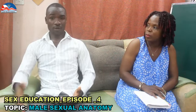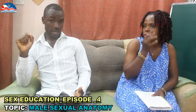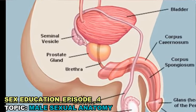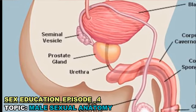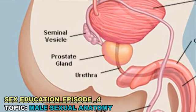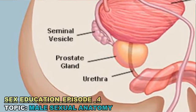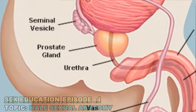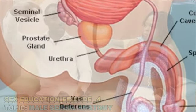Then another thing is the urethra. We've been mentioning the urethra all over since we started. This urethra is like a tube, just like the shaft we mentioned in the external parts the other time. It is found inside the shaft, and it is through this urethra that the semen and the pre-ejaculate or the precum comes out. And the opening of the urethra is, as we talked about earlier, found in the head of the penis, or the glans of the penis.